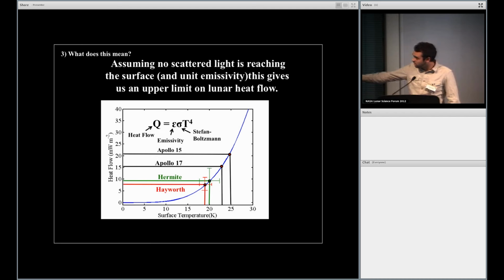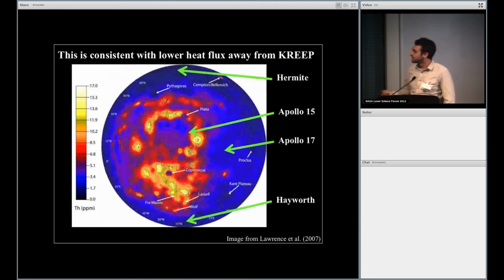You can just take that temperature that you measure and convert it into a local geothermal heat flux from below. And we can see that these new places here are actually constraining values quite a bit lower than what the Apollo heat flow measurements measured near the equator. Does this make sense at all? Well, actually, yeah. So here is this big thorium anomaly we call the Procellarum KREEP Terrain. The Apollo 15 and Apollo 17 landing sites have been known to be near very thorium-rich terrain, and uranium and potassium all concentrate in this area.